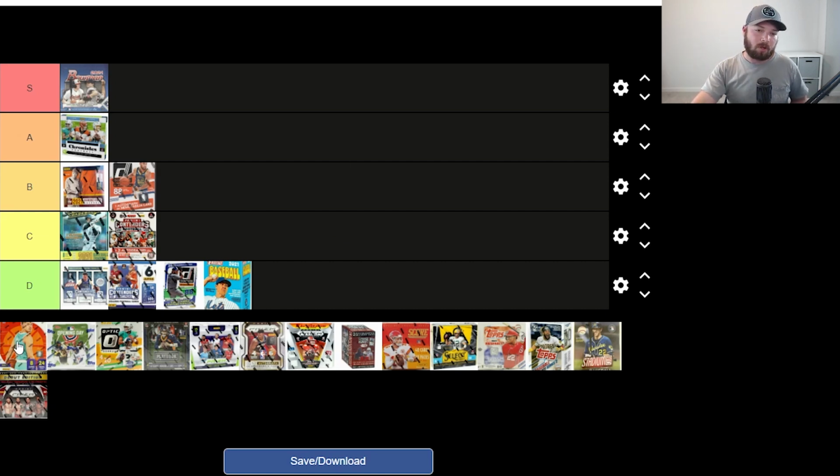Okay. Hoops. Hoops has been great. From a value point, it's there. From a collectability point, it's there. The only thing about Hoops that I don't like is the parallels from retail. Generally, all they did was change the foil on the bottom of the card, right? So the parallels was kind of where it lost me a little bit.